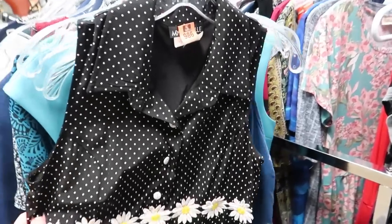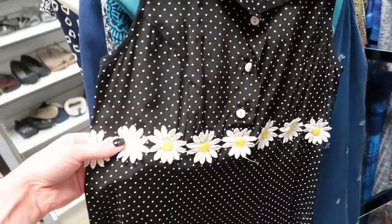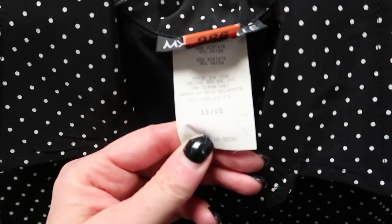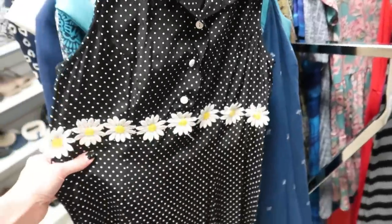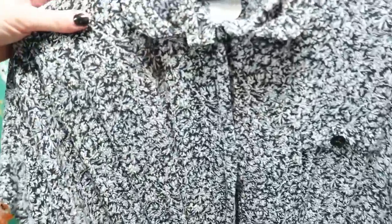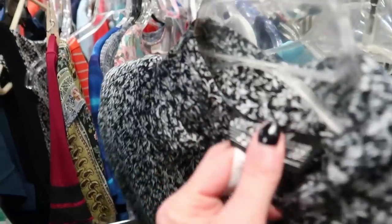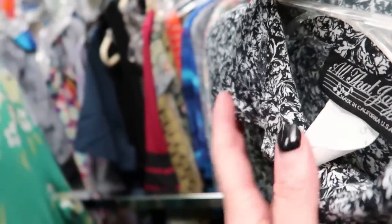Oh my god, this. That's so cute. My Michelle, made in USA. Vintage. Eek. Ooh. This is the type of stuff I like to wear. Really simple. I think it's too small. But I love all that jazz brand stuff. I have a few pieces. They're great.